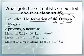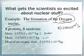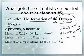So let's actually do the math on this, Mr. Sams. If I take 8 protons, so 8 times 1.6726 times 10 to the minus 27th, plus 262, I'm going to include that last digit in there. Yeah, you should do the whole thing. And then we took 8 times 1.67493 times 10 to the minus 27th. And we added those up, we would get what?